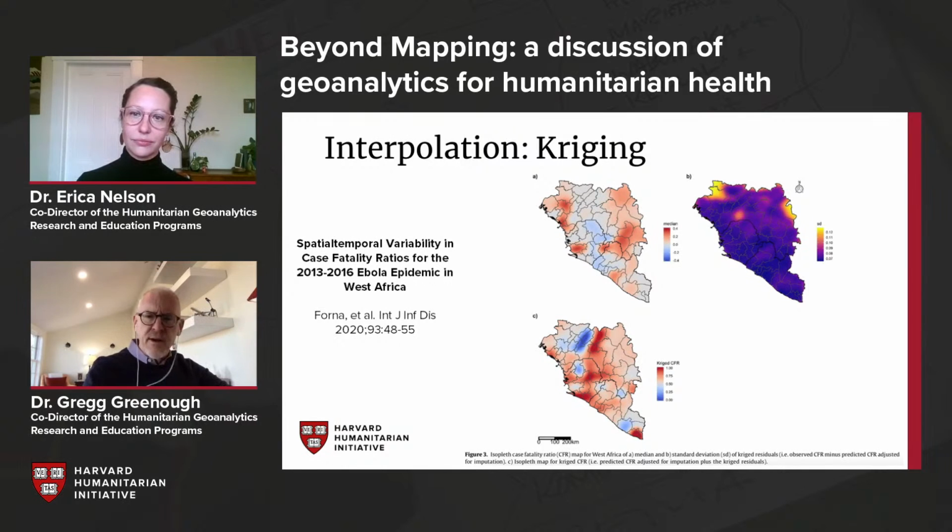So the question is, well, what about areas that we really don't know about, particularly places that were hard to reach, which didn't have a lot of data, and so on. And that's what this kriging model allowed them to do. So what we see there in the top two maps is both the median case fatality rate in each of the districts, as well as its standard deviation. The bottom map is kind of the important one, and that is where the kriging model is done. And you can start seeing there that there are very high case fatality rates along the coast, and up into an inland corridor, sort of in the center there, as well.